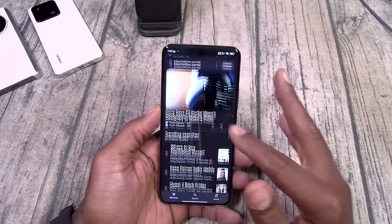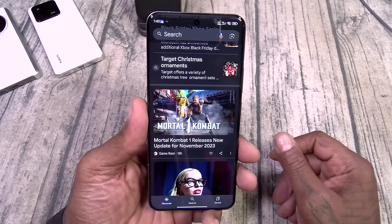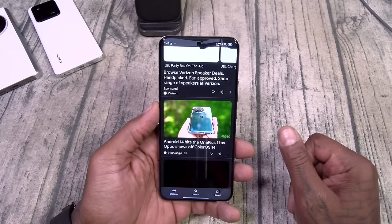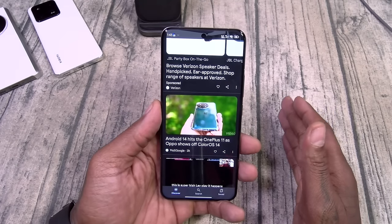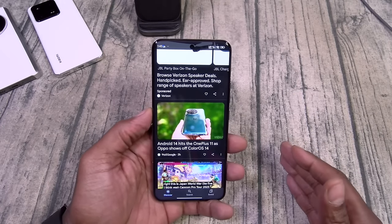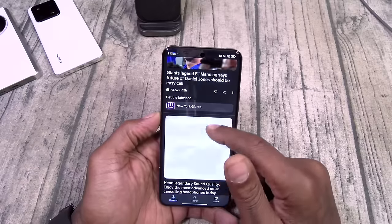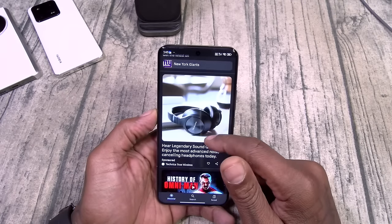All right, let's see, anything else that we need to see on Google? Anyway, this is how your Google homepage is going to look. Let's see, who's seen the Mortal Kombat 1 Thanksgiving fatality? Pretty gruesome. Android 14 hits the OnePlus 11. Oh, ColorOS 14 is out. Shout out to Oppo, ColorOS 14 coming out. They said right now I can only get it on the N3. I don't have that phone, so it is what it is. Okay, so here's how your Google homepage is going to look. Zion, let's see, he had one of his babies.